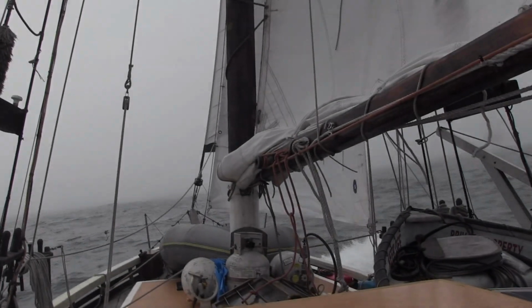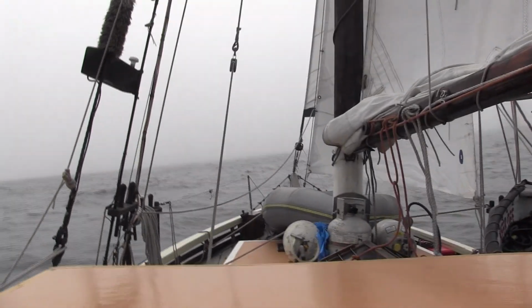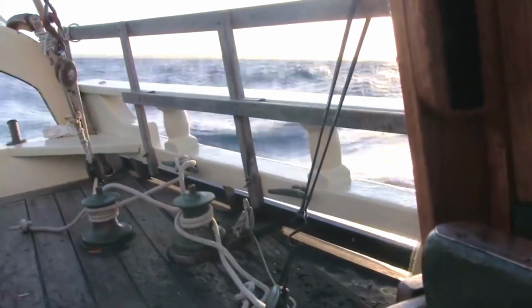As you will see in this video, I also try to show that our boat really steers fine under self-trimming of the sails, and it doesn't really need any kind of help from a wind vane or an autopilot. Up to 25, gusting to 30.